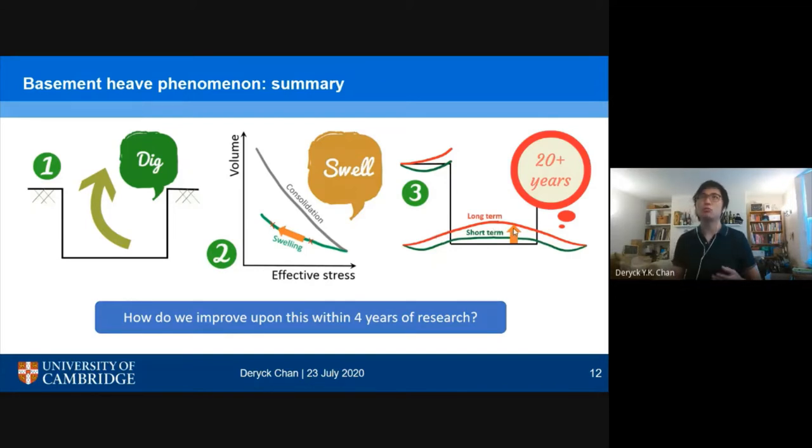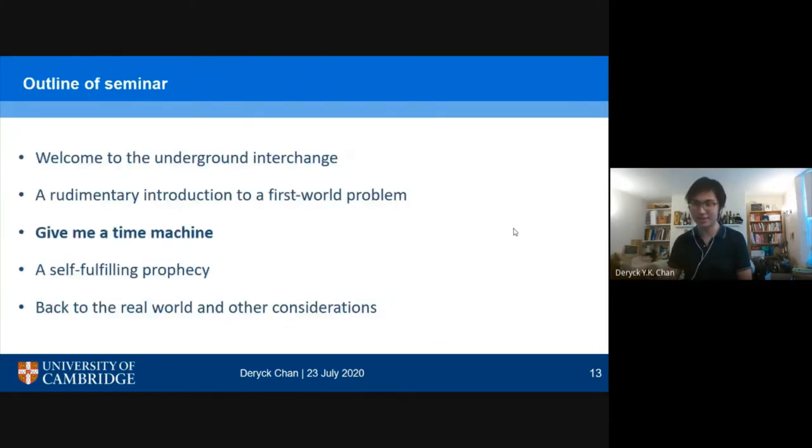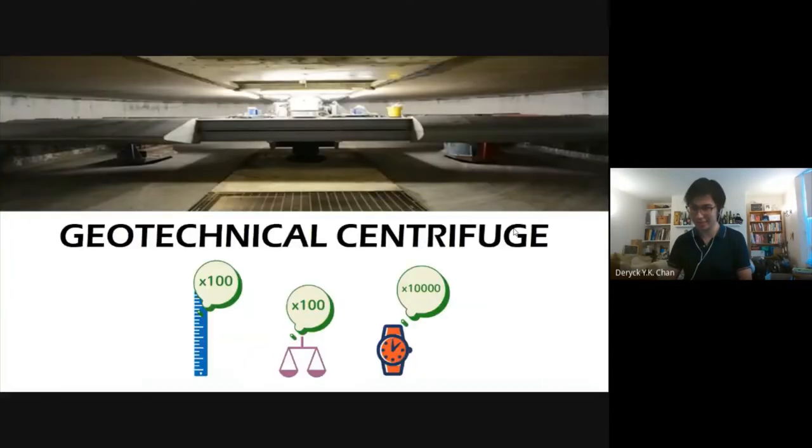And so we really lack physical data to calibrate and verify any method we are using in industry to design for this problem. And so the obvious question is, a PhD cannot be more than 4 years long. How do we improve upon this within 4 years of research? And the obvious answer is, please give me a time machine. And as it turns out, we do have a time machine.